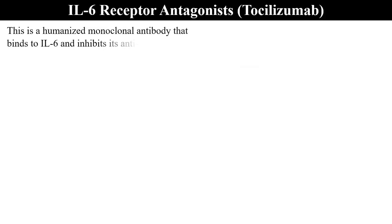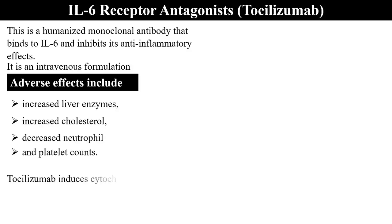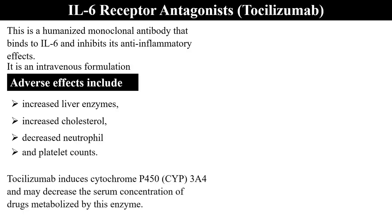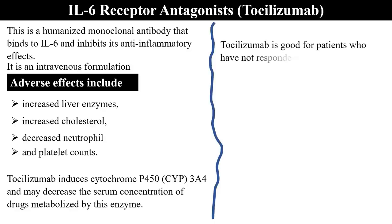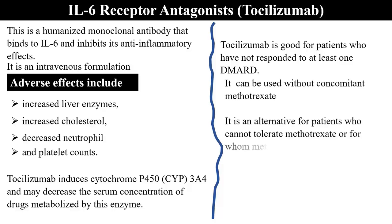Interleukin-6 receptor antagonist, tocilizumab. This is a humanized monoclonal antibody that binds to interleukin-6 receptors and inhibits its inflammatory effect. It is intravenous with adverse effects which include increased liver enzymes, increased cholesterol, decreased neutrophil and platelet count. Tocilizumab induces cytochrome P450 and may decrease the serum concentration of drugs metabolized by this enzyme. Therefore, tocilizumab is good for patients who have not responded to at least one DMARD. It can be used without concomitant methotrexate. It is an alternative for patients who cannot tolerate methotrexate, for whom methotrexate use is inappropriate.